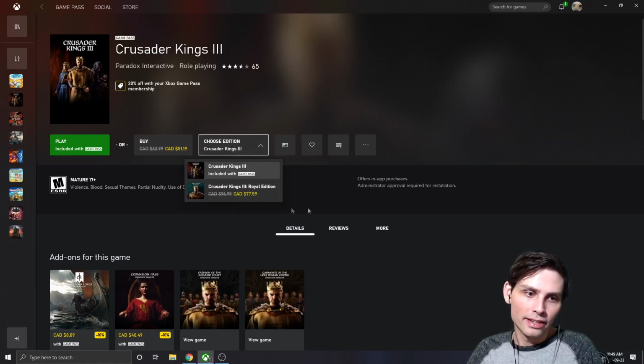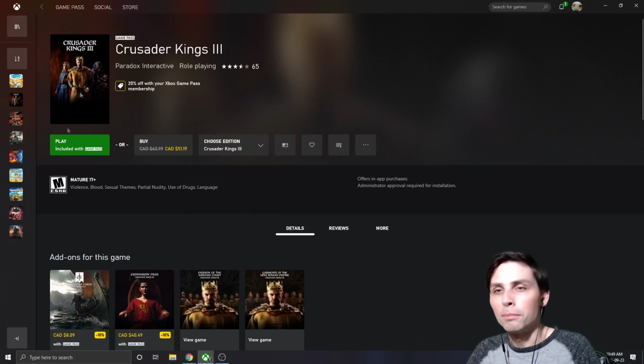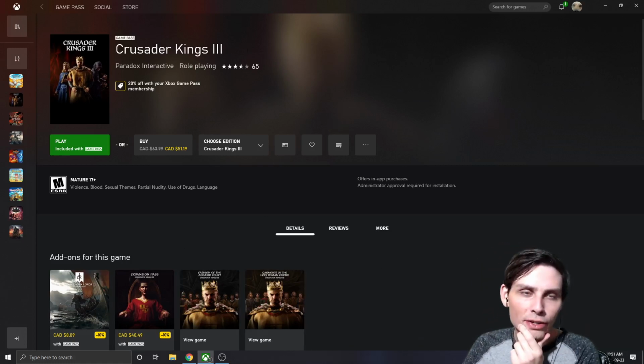Or I could just buy the Royal Edition, because this is also on sale. I'm not exactly sure what the Royal Edition gives you versus the expansion pass. I'm not sure what's a better deal, but you could do that. So if you buy DLCs for a game that you don't own, you can then buy the game beforehand, and it will just work. The one downside of doing this, though, is say you wanted to buy Crusader Kings 3 on Steam, but you already bought the expansion pass on Game Pass. It won't work. It won't work across platforms like that. So that is a downside.